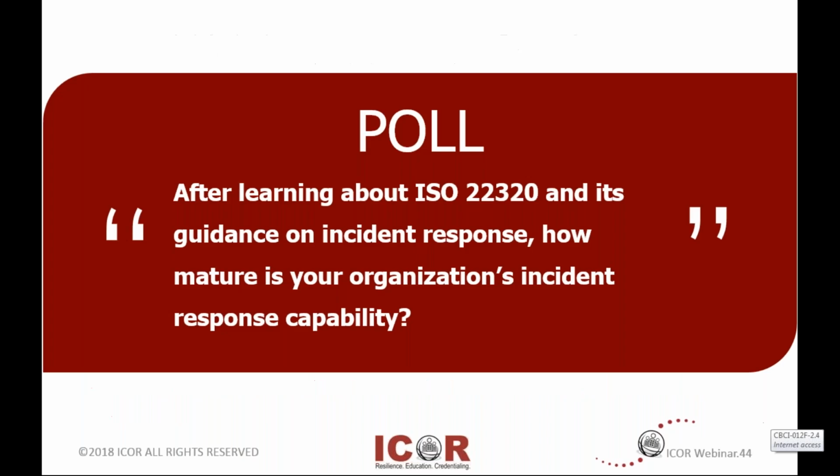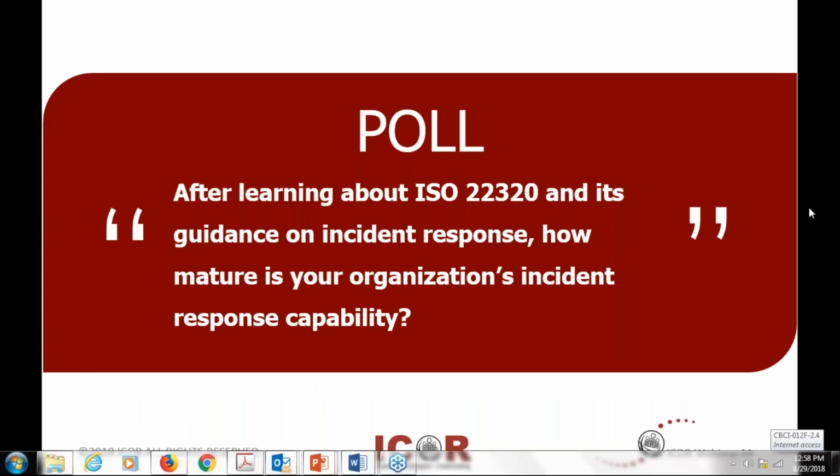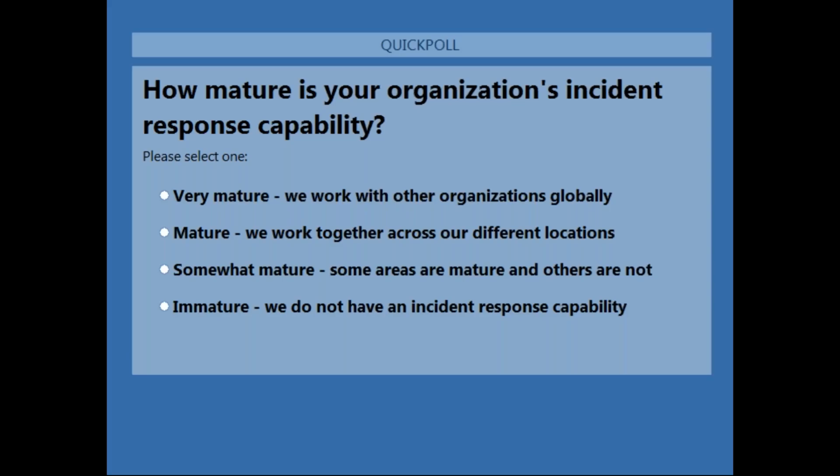So I want to finish up today with our final poll, looking at, after learning about ISO 22320 and its guidance on incident response, how mature do you think your organization's incident response capability is? So go about 5 more seconds. Looks like just about everyone has voted.